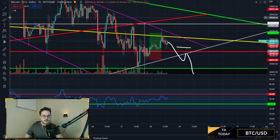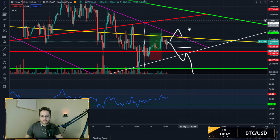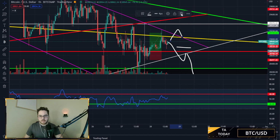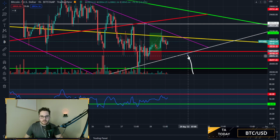Same goes for a break to the upside. If we get a break here, support off this, then you can enter a long position and ride it along the way through here while trailing your stop loss as close as you can to support levels and resistance levels to try to keep yourself from being stopped out.